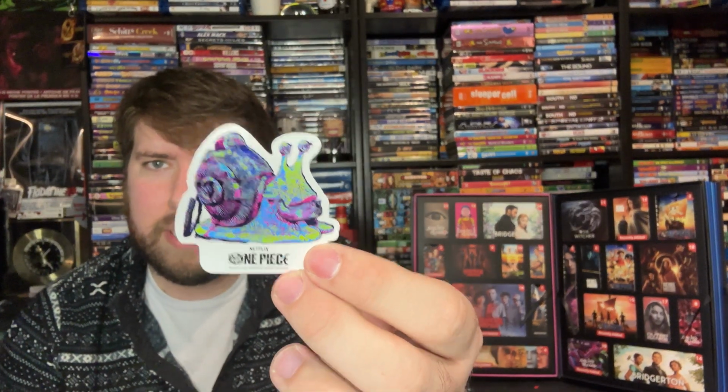So right here is one of the stickers. That one's pretty cool. We also have basically the same artwork that was on the case that they came in. Then we have one of these, I forget what they're called. I think that there's some sort of berry. Then we have the Straw Hat Pirates. And then we have just the One Piece logo right there.